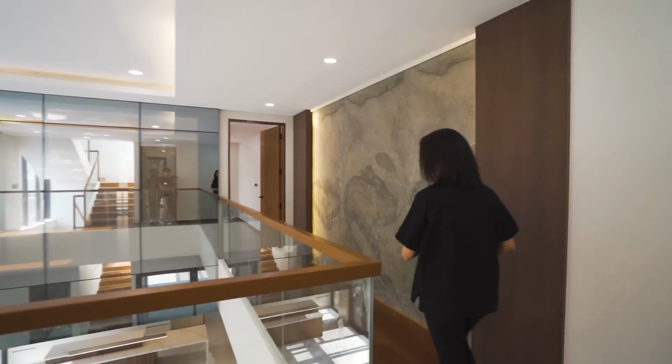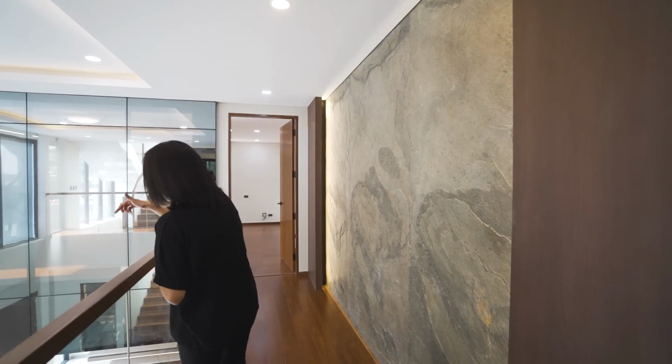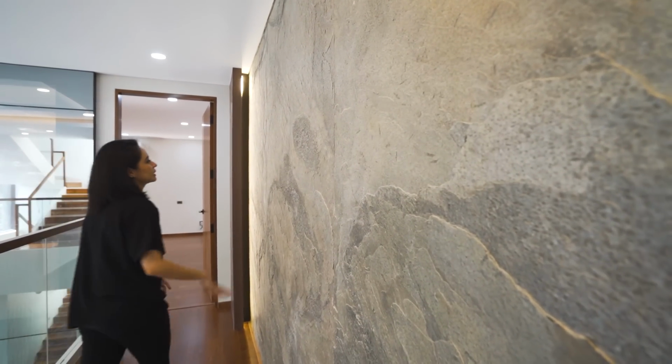Okay. So yung accent wall sa baba, tuloy-tuloy pala siya dito sa second floor. I mean, of course, not literally, but visually, that's what it looks like. Nice touch.